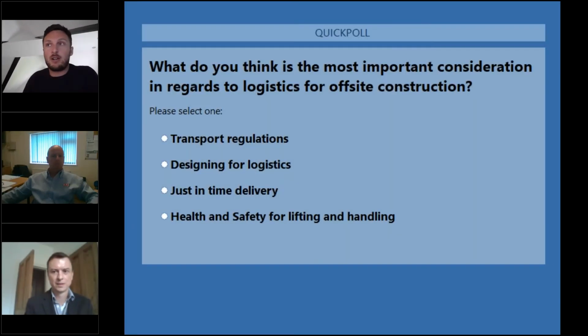Before we start with the presentations, and Eoin is our first presenter, we'd like to ask a quick poll. These polls contribute towards some data which will be fed back to CITB upon knowledge of offsite construction, specifically education for offsite construction. The first question is now online. What is the most important consideration in regards to logistics? If you could answer the question using the dropbox, it would be very valuable information for us to share with CITB.